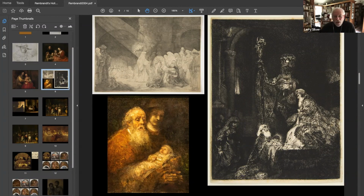The Dutch States Bible, as it was called, was an authorized translation that came out in 1637. So if he didn't have that as his source before then, he certainly had it afterwards. And Rembrandt continues to make religious art all the way through his career. That Simeon picture on the screen may be one of, if not his very last painting. And he makes prints of religious subjects too.